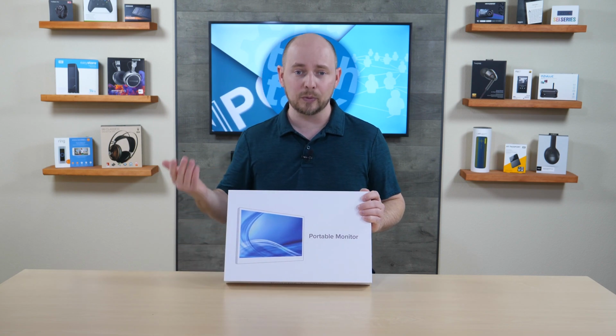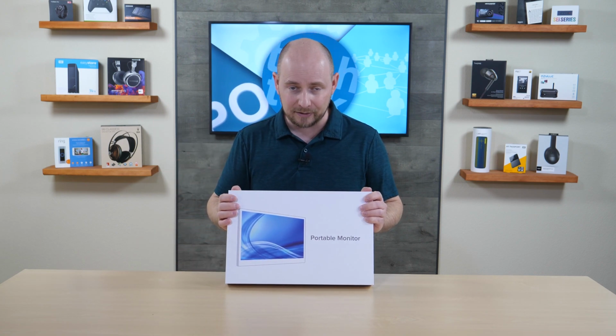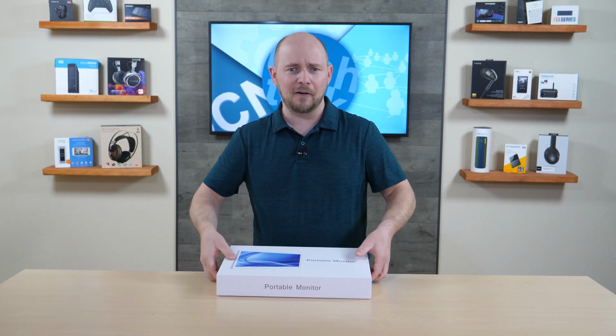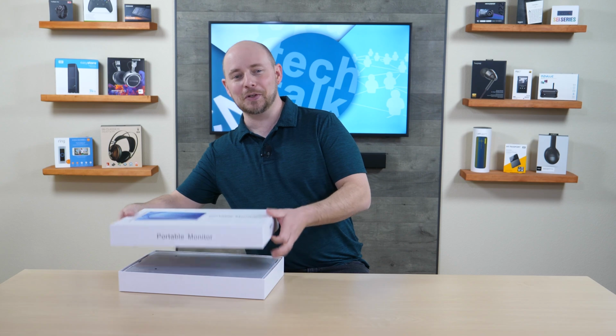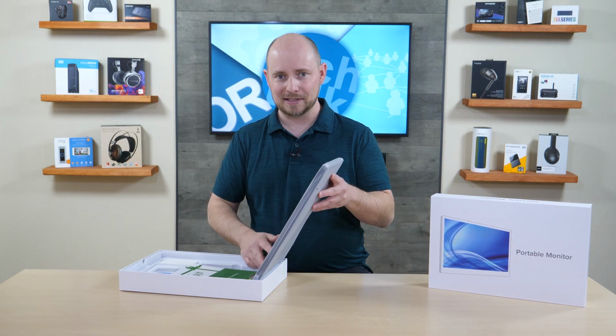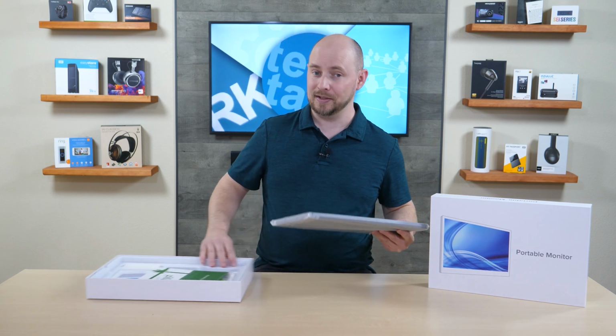It doesn't mean you're always going to get 4K. It depends on your device and what it's capable of handling, or what the resolution is that you set it to if you decide to dumb it down to 1080p. But all this talking aside, we're going to open this thing up and show you what it looks like. What does it come with? And then show you some demo video to see what it actually looks like.